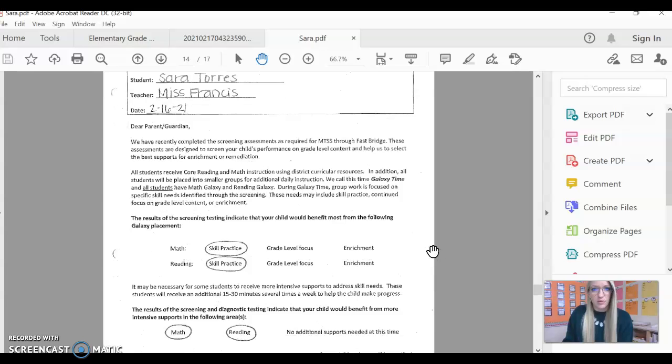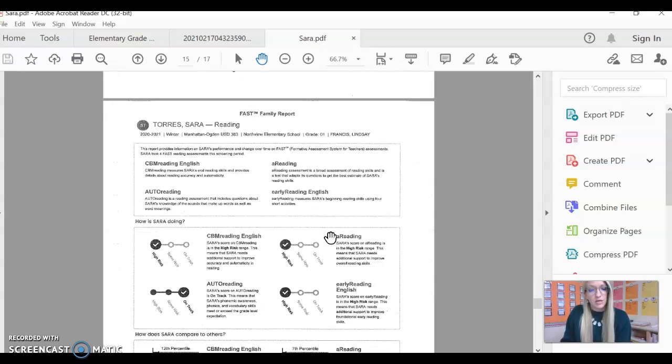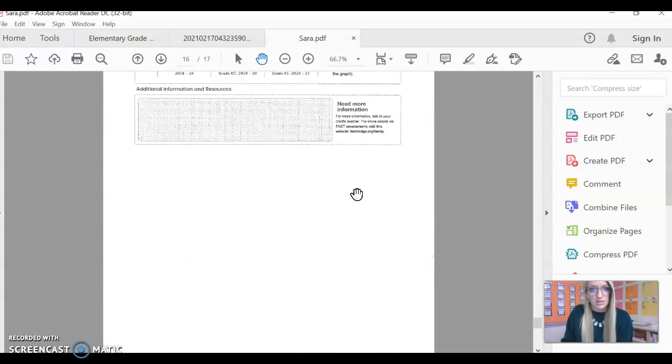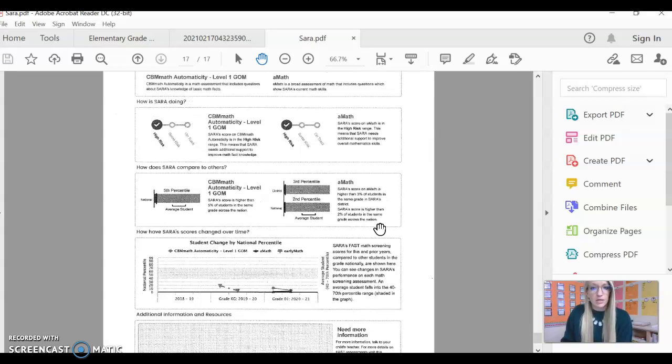From her formal testing that we did once we got back from break, you will see that she has the skill practice areas from reading and math. That's where she scored. So that's why she's going outside of the classroom to have some extra time and remediation with those skills. And then down here is a more detailed report of where she landed in each of those areas. So this will be coming home for you in a printout. You can look at it in a little bit more depth.